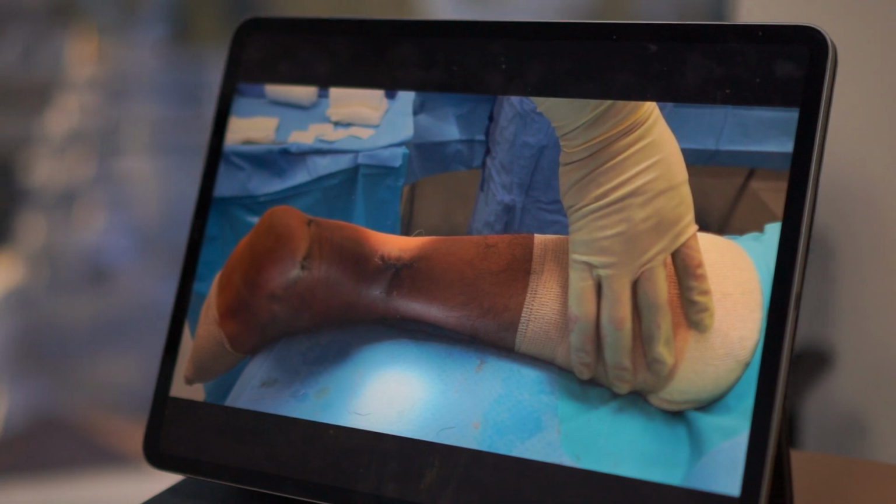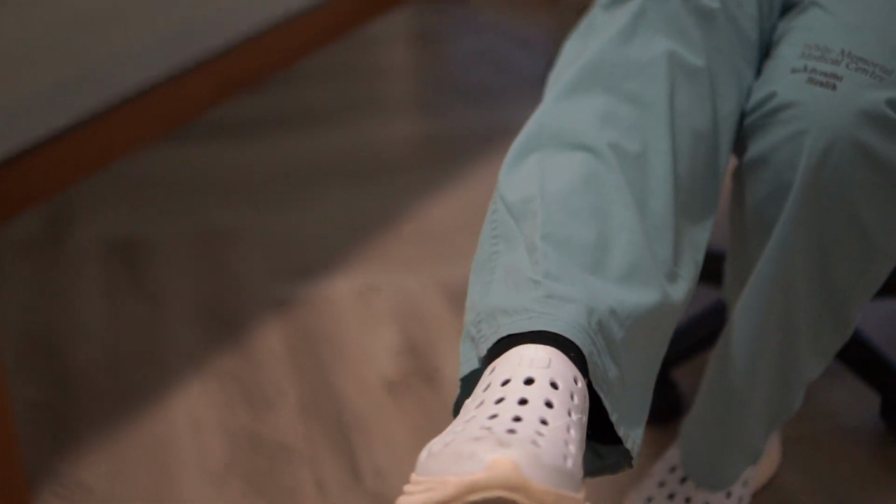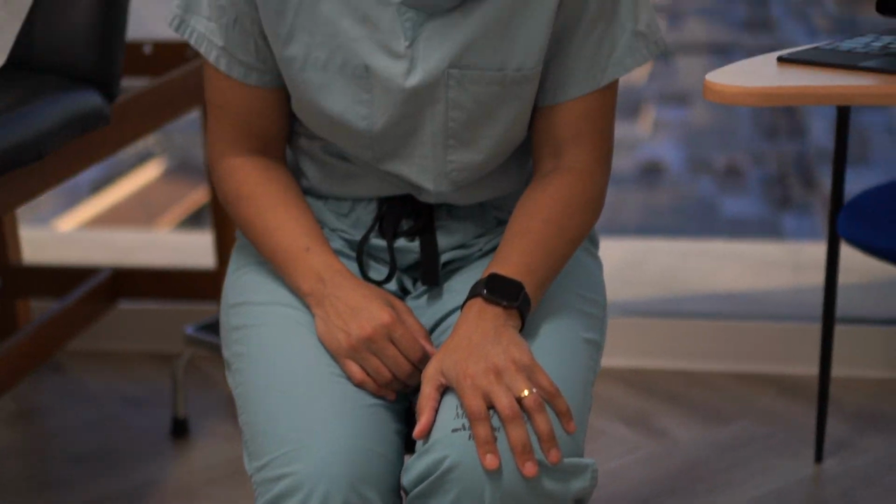Immediately after surgery, patients will be in a splint with their foot pointed down. So that means that your foot will be pointed down to the ground. You'll be in a splint in this position here. I typically will leave people in that position for about 3 weeks. 3 weeks is the sweet spot for me because that tissue really has enough integrity for you to start to put some weight on it. And so I'll wait until that point.